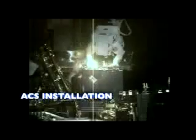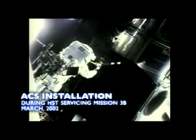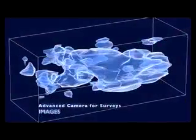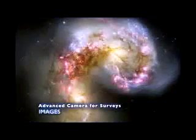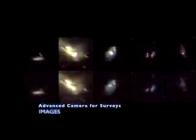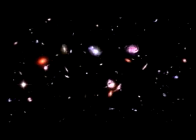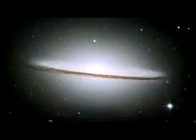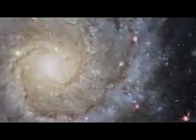ACS was inserted on Hubble in 2002. Before it died, it was the most heavily used instrument on Hubble. ACS was our best survey camera, so it was able to, for example, map the distribution of dark matter in space. No one had ever done that before. ACS was critical to our study of dark energy, surveying the galaxies out across space for exploding stars, supernovae, that would indicate how far away those galaxies were and how fast they're moving away from us.